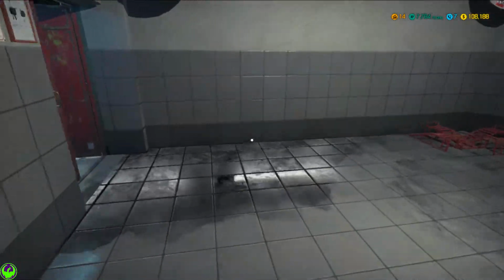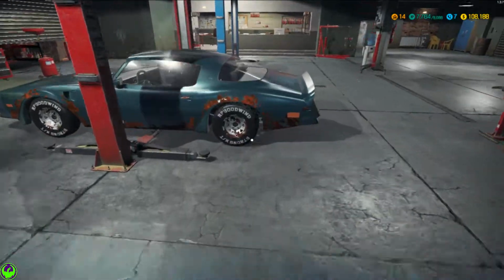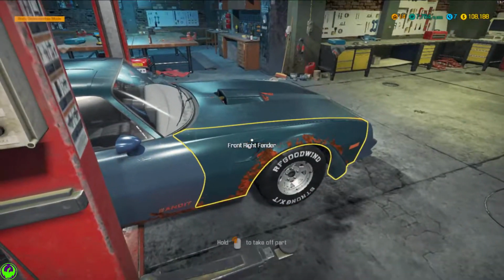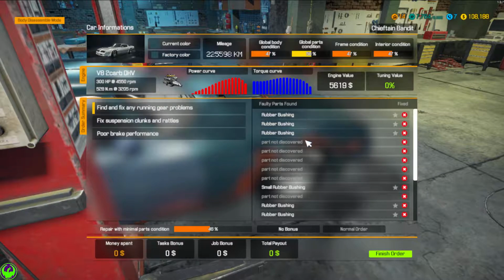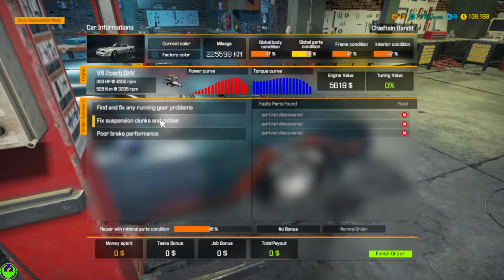Right, let's go through the car status. Oh, there's still parts not discovered. That's running gear, so that'll be tie rods and stuff, I reckon. And suspension clunks and rattles. And, well, the brakes we know. Fine. Right, so let's get the suspension and all the running gear off.